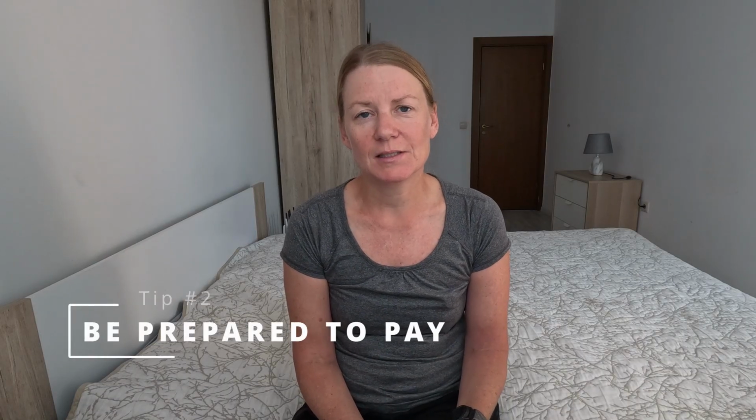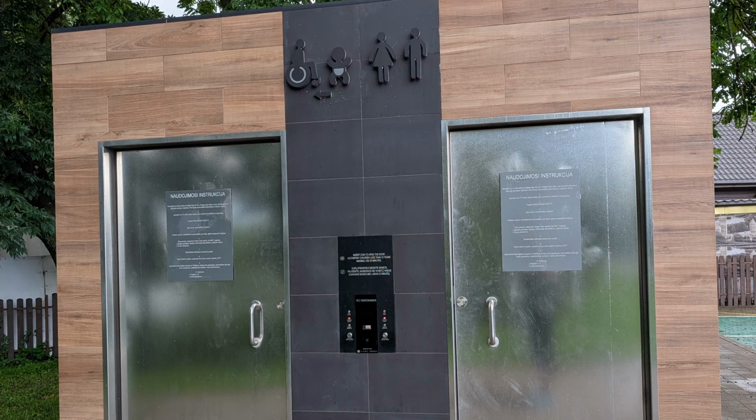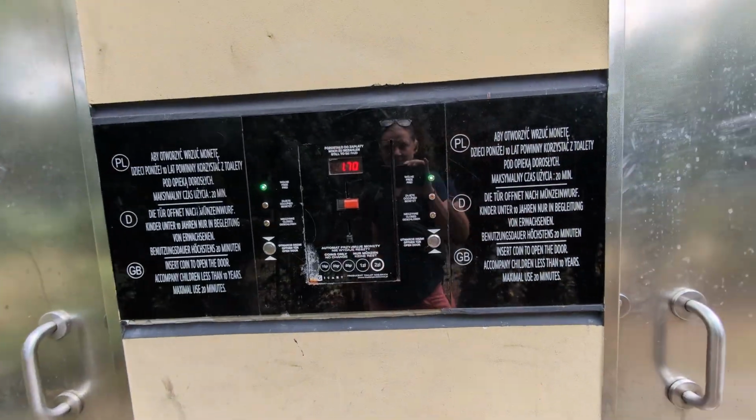The next one is to be prepared to pay. A lot of places do charge for restrooms, and even in places where you might be used to not being charged, for instance, if you are driving in the US, you can always stop at a gas station or a truck stop or a McDonald's or whatnot and use the bathroom. And actually, when I was riding my bike across Canada, I used this trick as well. I would go to the Tim Hortons or a gas station to use the restroom.